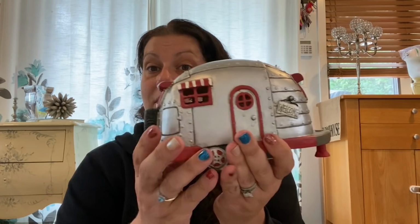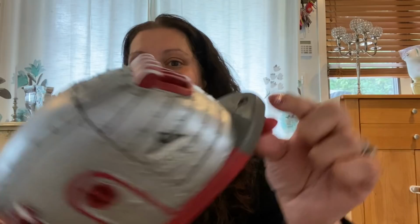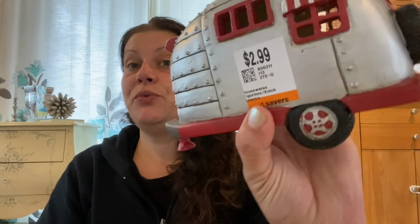I don't know what this does, because I just loved it for what it is, right? And it has this little welcome sign. It's this little Airstream. Oh, is that what it's called? Airstream? Camper? Can't remember. I think so. But this little silver camper, I just loved it. The only thing is it's like missing the ball to the hitch. But I can glue something on there. That's fine. It was $2.99, but I just got it for what it is.